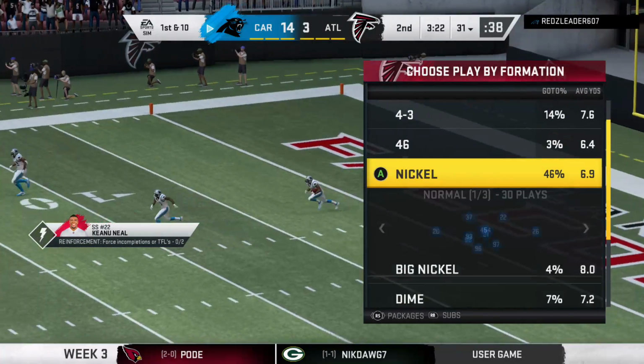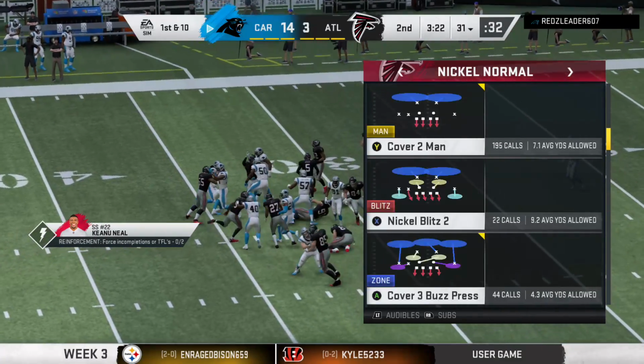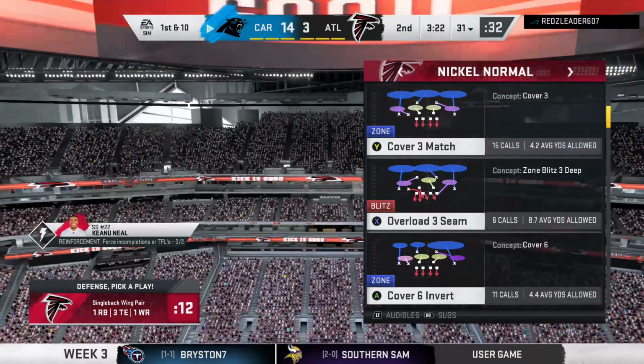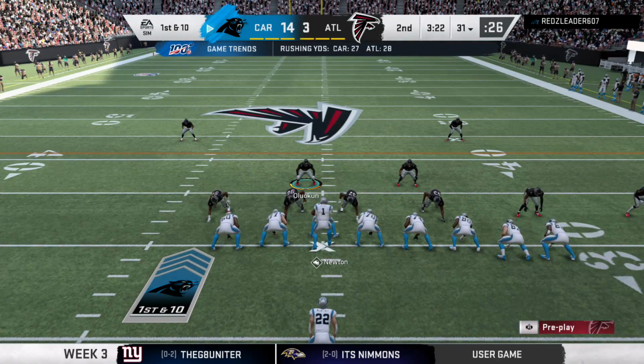First and 10 at their own 31-yard line. The Panthers out there and ready to begin their next drive. And they're hoping to redo their efforts in the last drive when they got into the end zone.